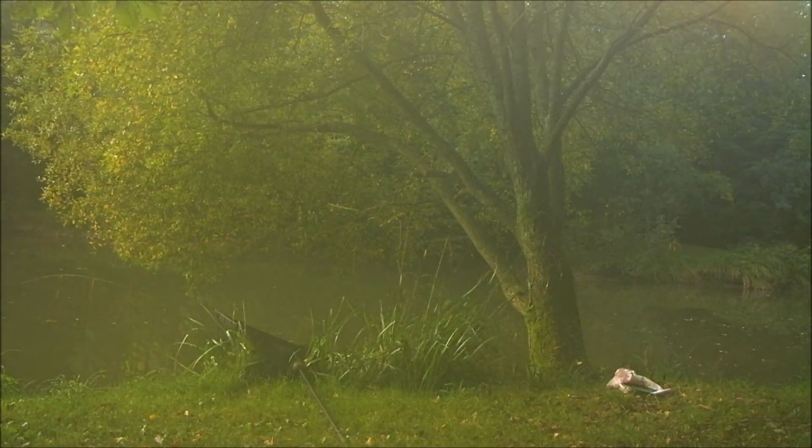Hold on, lens is getting all misted up. Doesn't actually feel that misty this morning compared to what it can feel like. It's made it worse. Give me a second. Maybe it's the glare from the sun, I don't know. Anyway, let's put it over there.